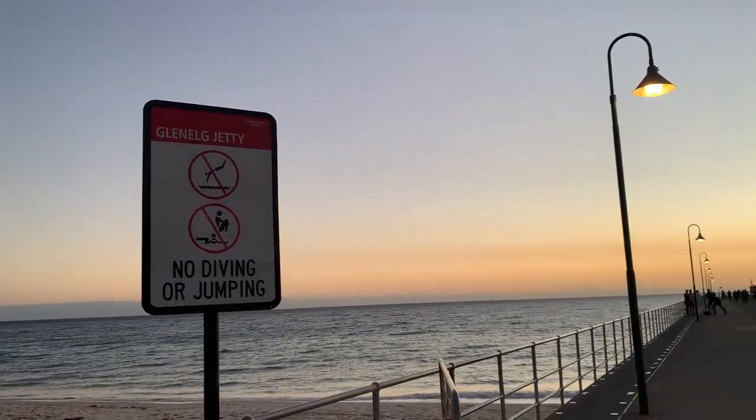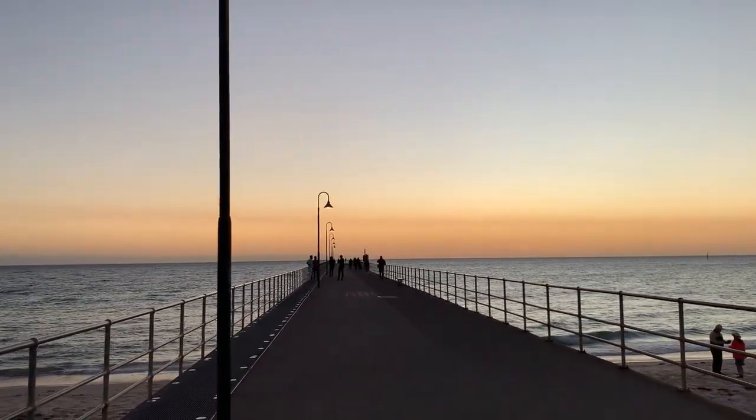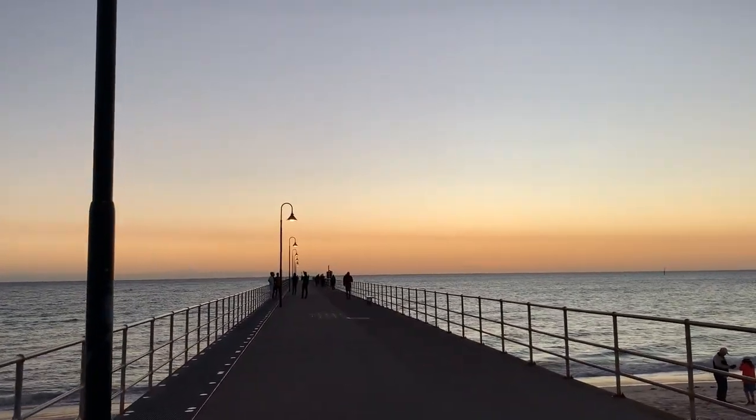This is the Glenelg Jetty, guys. Let's go for a walk on this jetty and come back. As it is winter season, it started getting cold. It is going to be freezing soon.